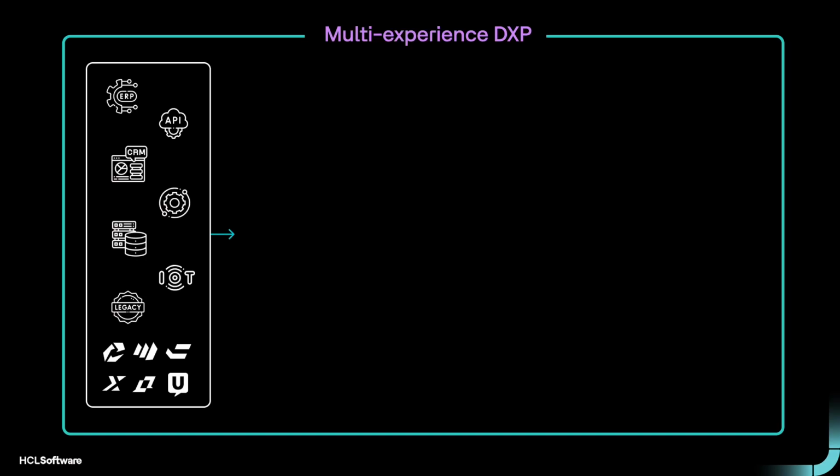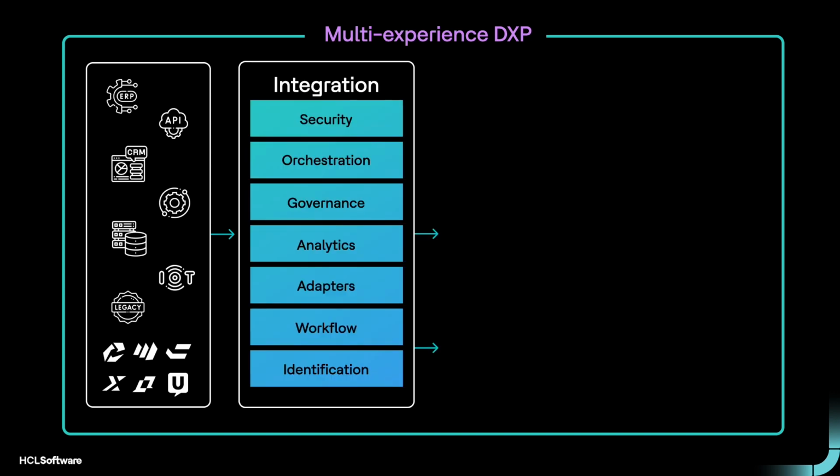Now, let's add one more piece to the multi-experience DXP story. There are three aspects to this second stage of the scenario. First, today's workforce and citizens are digital natives. Bring your own device is pervasive in the workforce as hybrid work is the norm. While DX provides mobile, web, and PWA options, creating native mobile tablet kiosk experiences requires another level of experience composition.